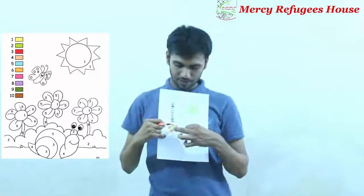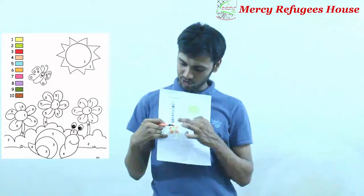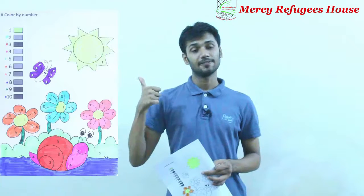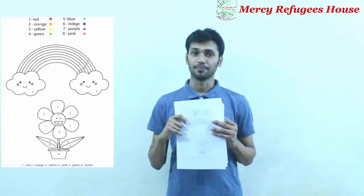Now this is how they should paint the rest of the things. Here the color 4, they should use color 4. Color 3, wherever it's 3, they should put the color number 3. When all of these colorings are done, the shape should look exactly like this one. Similarly, the rest of the objects in this lecture, you will find all of these are shapes. Let me just show them.